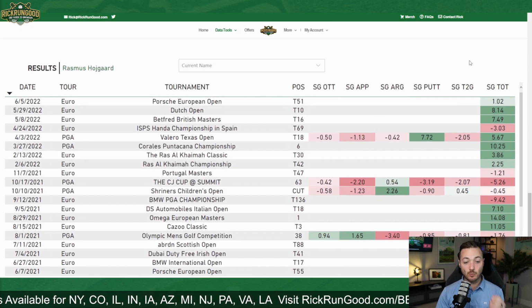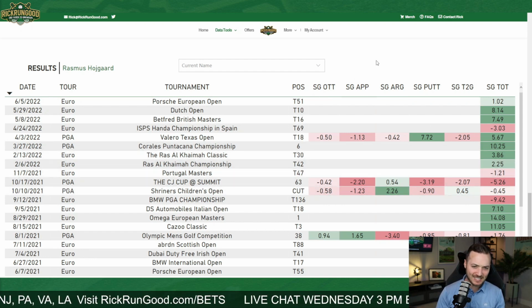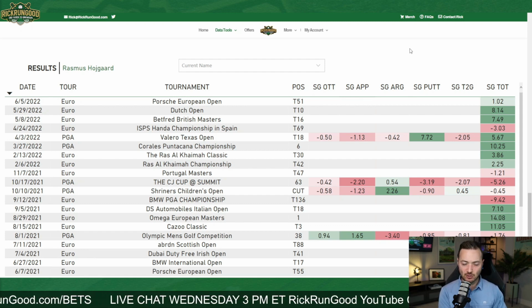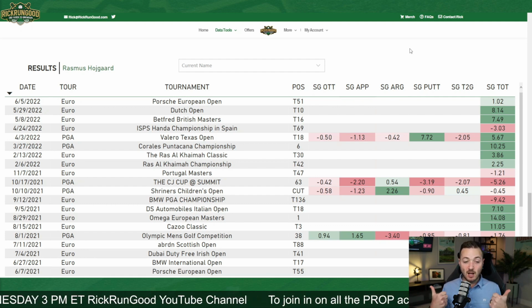His last missed cut was the Shriners in Las Vegas in October. So he has played 10 events since then. Hasn't missed a cut. He's got 2 top 16 finishes in his last 3 starts on the DP World Tour. He's played 2 PGA Tour events during that stretch.